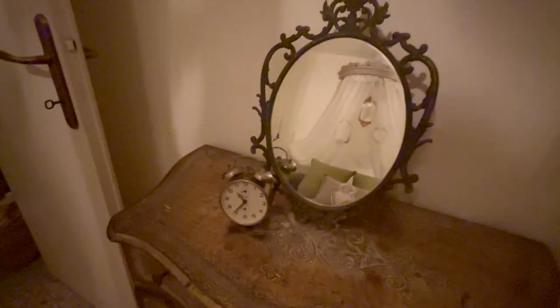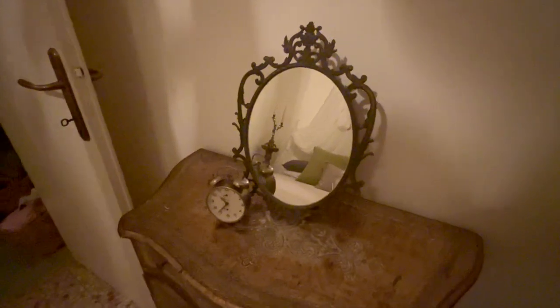Oh, and that was another cute little thing I picked up today. Isn't that gorgeous? A little antique, really old antique alarm clock. She said she thinks it works, but I won't wind it up because it'll probably scare me half to death. But €5, gosh, can't go wrong, can you?